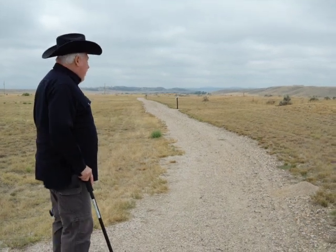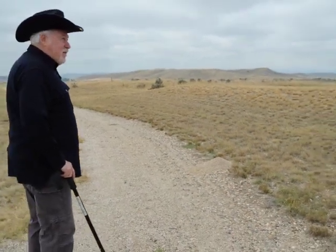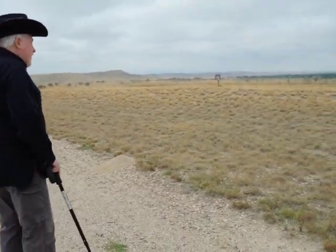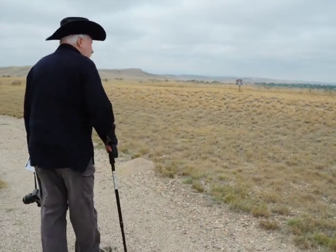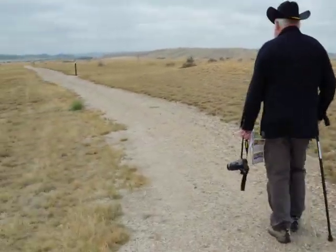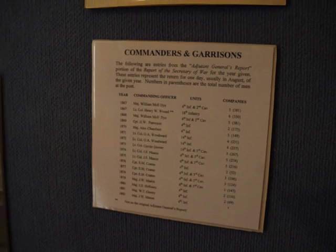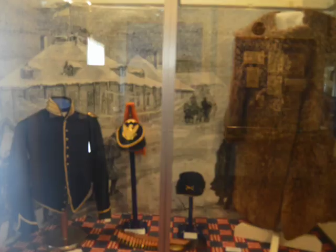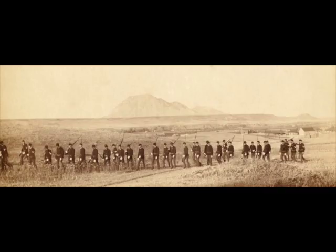Okay, along here are the remains or the site of the infantry barracks. And then as we move down the trail, we will see where the cavalry had their barracks. Fort Fetterman, like most of the forts along the frontier, was garrisoned with more infantrymen than cavalry.